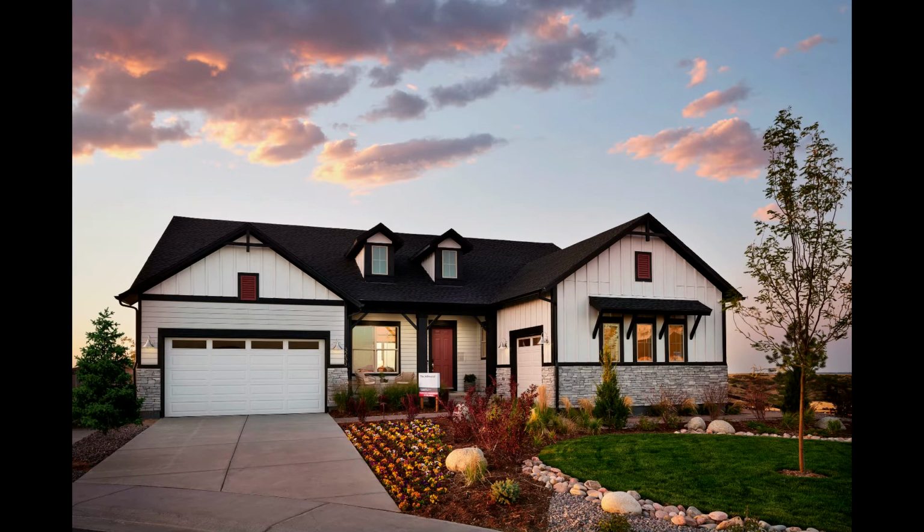David Weekly Homes is also looking to sell their model home, which is almost 5,000 feet of finish. They want just under $1.5 million. We can probably make them an offer on that as well.